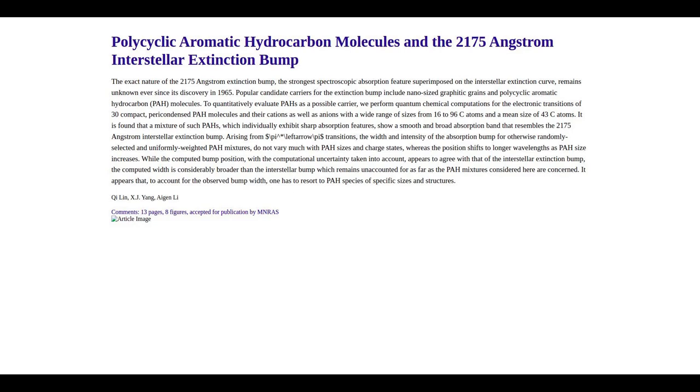While the computed bump position, with the computational uncertainty taken into account, appears to agree with that of the interstellar extinction bump, the computed width is considerably broader than the interstellar bump, which remains unaccounted for as far as the PAH mixtures considered here are concerned. It appears that, to account for the observed bump width, one has to resort to PAH species of specific sizes and structures.